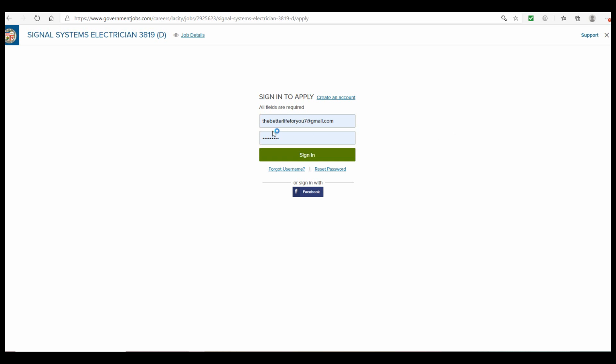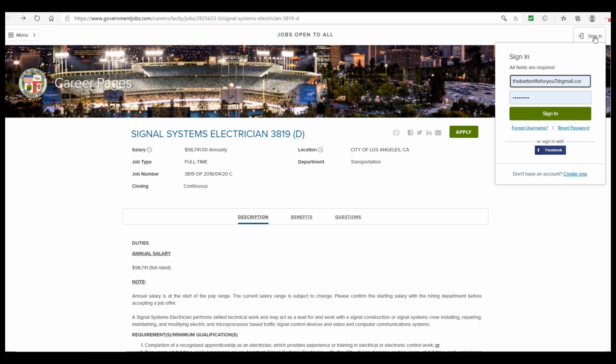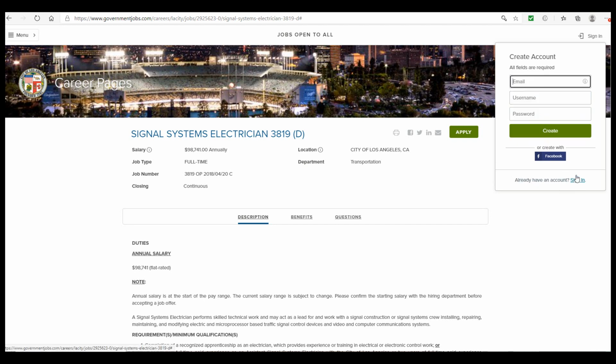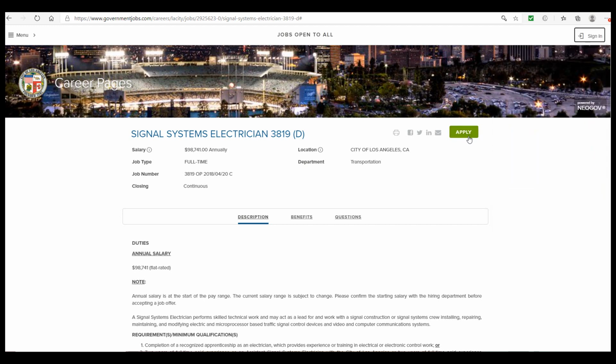But you have to sign in, right? So let's forget that we have signed in. I have signed in, but let's forget that. Let's say you need to sign in. It's going to ask you to sign in. It's going to ask you if you have an account, and if you don't have an account, to create one. So you're going to need an email address, and you're going to need to create a password, and I think a username and a password. But for now, we don't need to do that.